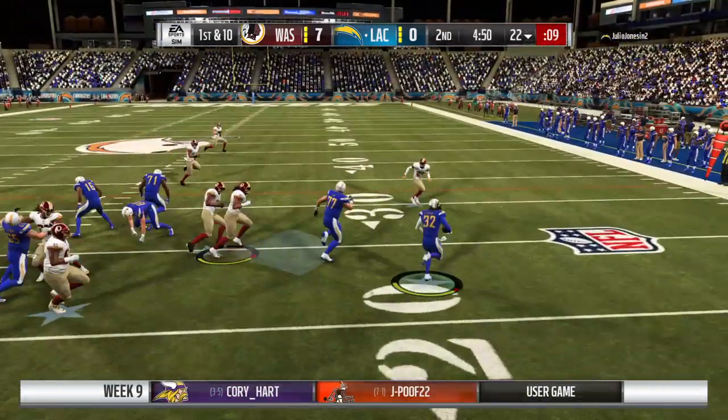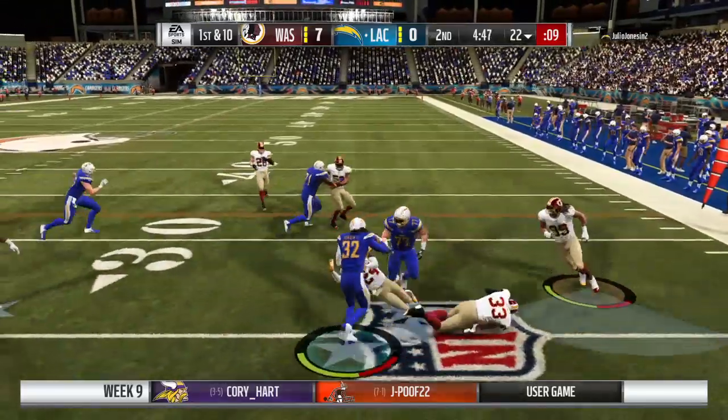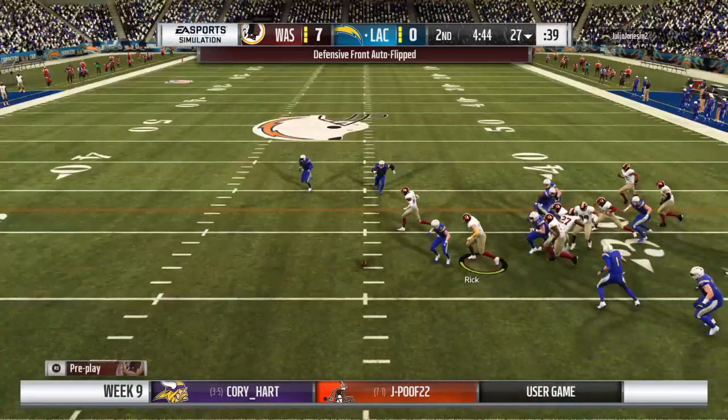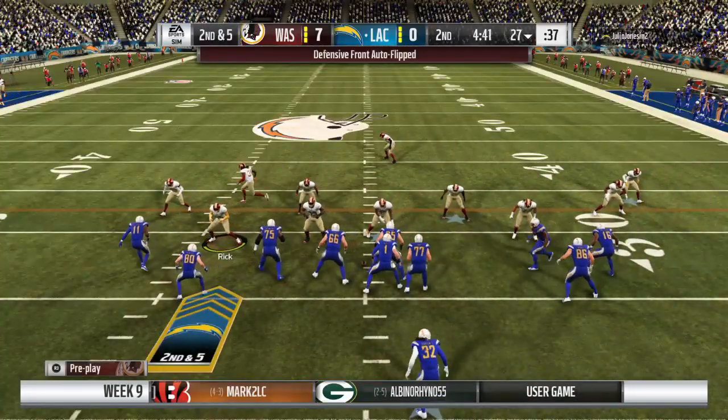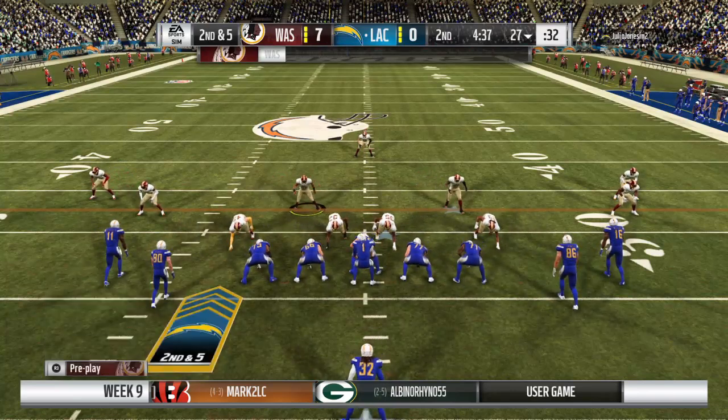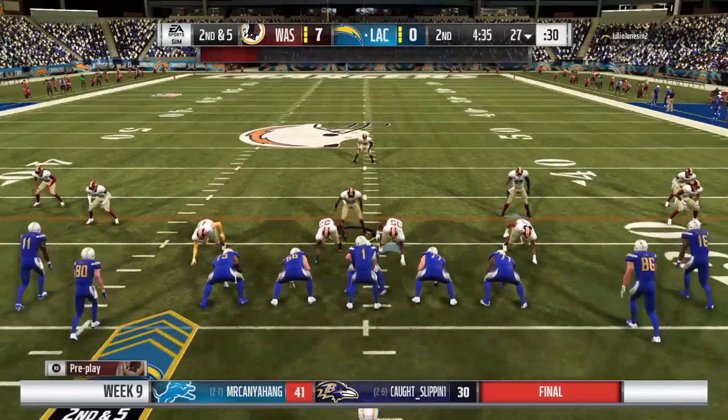Crush. They'll start the drive with a run by Gordon, and he finds some space past the 25 to the 27. On the tackle, it was Greg Stroman, the former Virginia Tech Hokie. They'd love to just strike back with a touchdown right here, and if it's a long play, so be it.